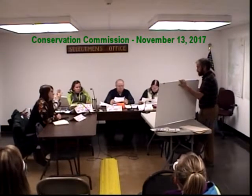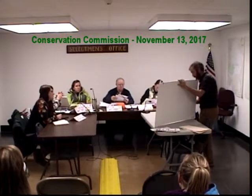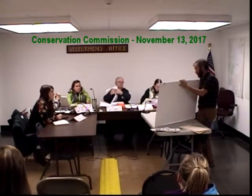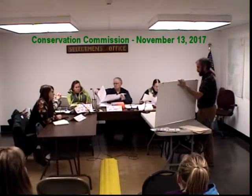Mm-hmm. So they'll be doing that 6-foot access, just for access to swimming, etc. Yes. It'll come into the upland. But it won't be doing anything to the lake itself.